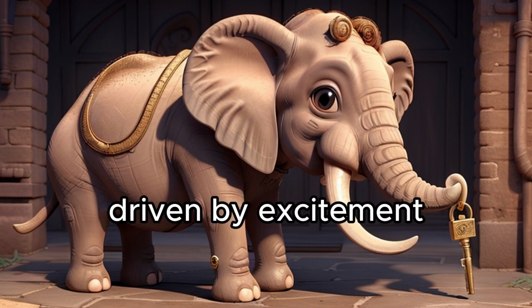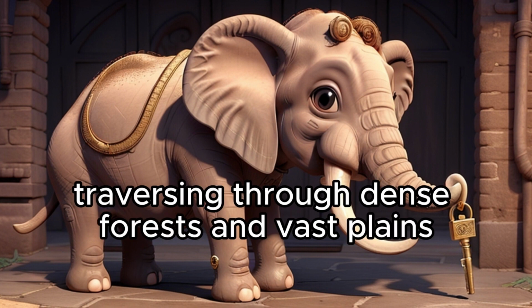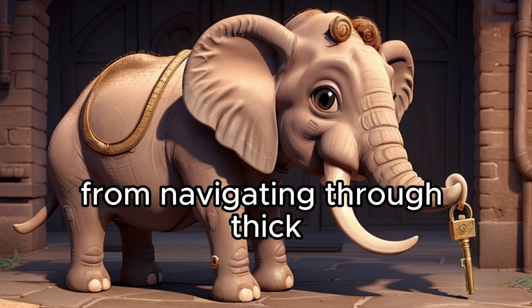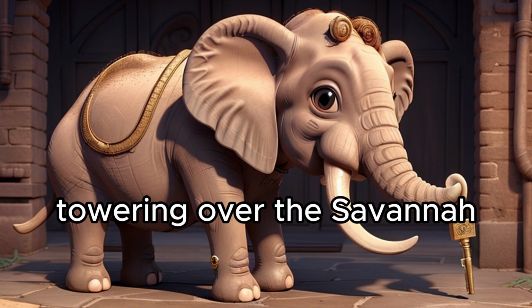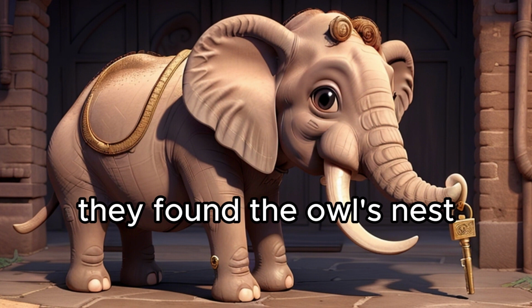Driven by excitement, Leo and Terence set out together, traversing through dense forests and vast plains, following clues from the tales Terence remembered. Their journey was filled with challenges, from navigating through thick foliage to overcoming swift river crossings. Finally, they arrived at an ancient tree towering over the savanna. Deep within its hollow trunk, they found the owl's nest.